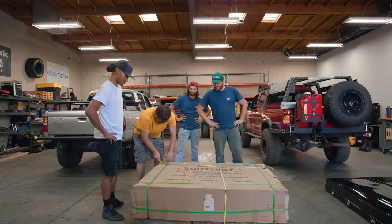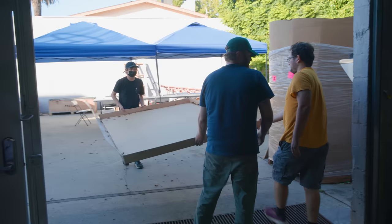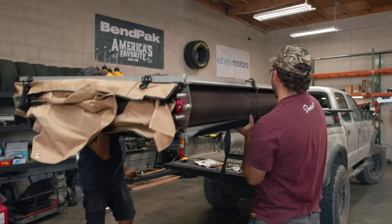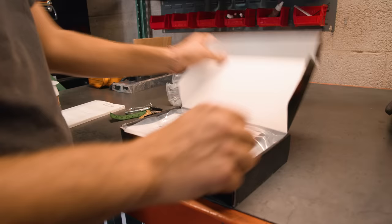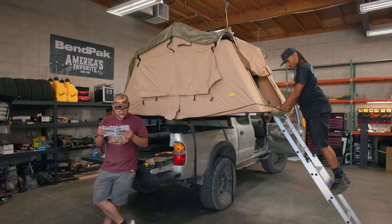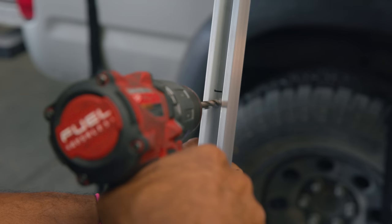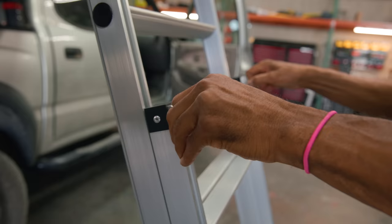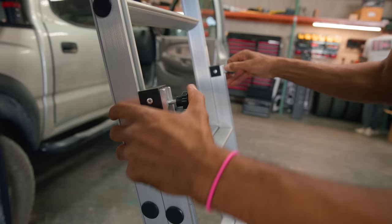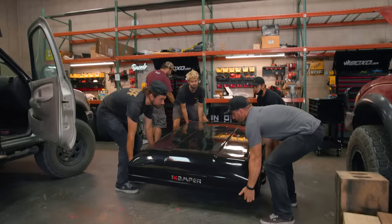Back at the shop, we unboxed our tents. Oh, there's a lot more bugs. Oh my God. They came from your box! And we quickly got to installing them on our bed racks. Okay, there are some instructions here. Low Truck's install was a breeze for the most part. Oh, just gonna drill a couple holes, that way these little pins can hold the length. Nice and strong. HiTruck had its fair share of snags as well.